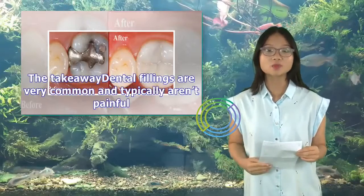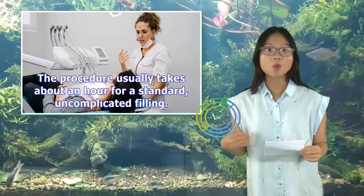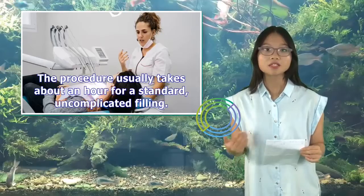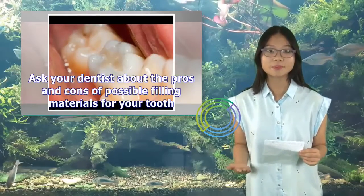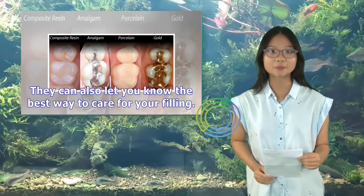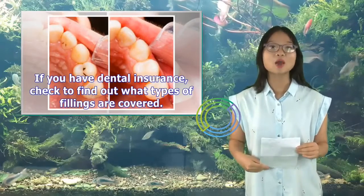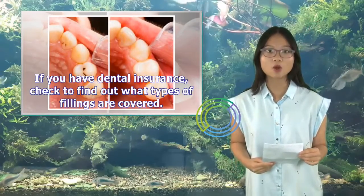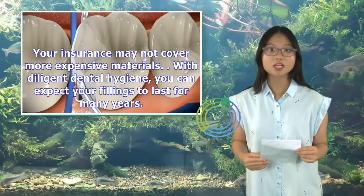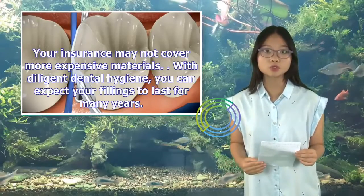The takeaway: dental fillings are very common and typically aren't painful. The procedure usually takes about an hour for a standard, uncomplicated filling. Ask your dentist about the pros and cons of possible filling materials for your tooth. They can also let you know the best way to care for your filling. If you have dental insurance, check to find out what types of fillings are covered. Your insurance may not cover more expensive materials. With diligent dental hygiene, you can expect your fillings to last for many years.